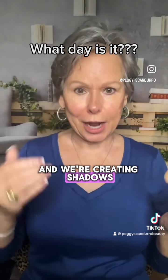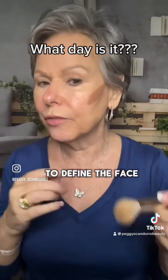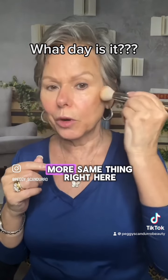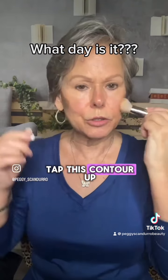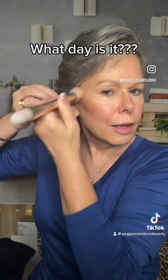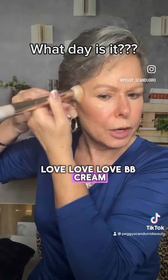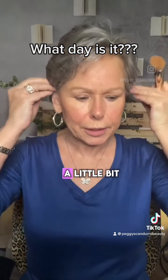And we're creating shadows. And what these shadows do is they're going to define the face just a little bit more. Same thing right here. We're just going to tap this contour up. There we go. Love, love, love BB cream. It is so easy. And again, this is just dressing it up a little bit.